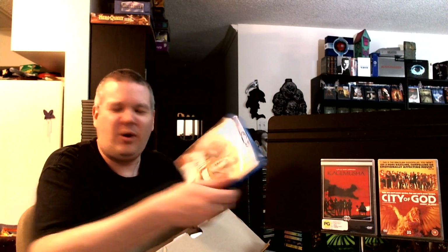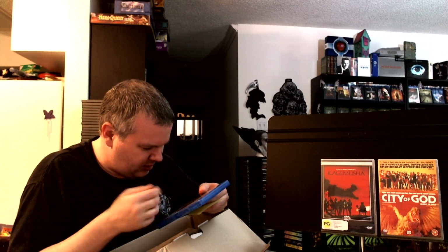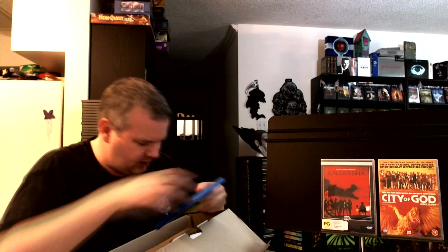Under 15s must be accompanied by a parent or adult guardian. Well, how are they going to know? Do they monitor, like, who watches the DVDs, you know? And then on the front it says restricted to persons 16 years or over because it contains violence and offensive language. Awesome. So regarding City of God, I don't believe this even has a Blu-ray release.